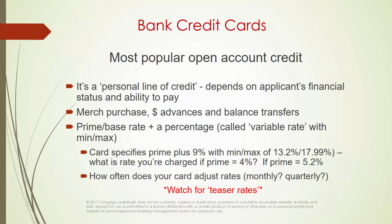And these teaser rates are killer. And I know this because I got hooked into one when I was 26, 27 years old. My first credit card, I had no idea how often and how significantly they can adjust that rate.